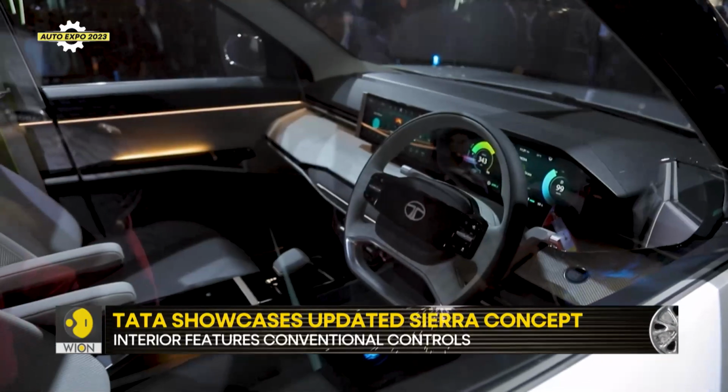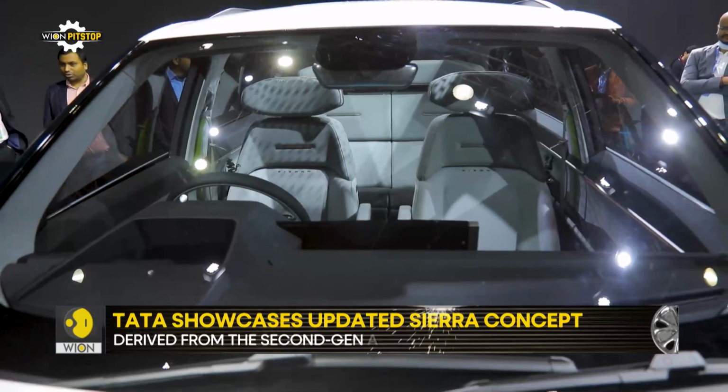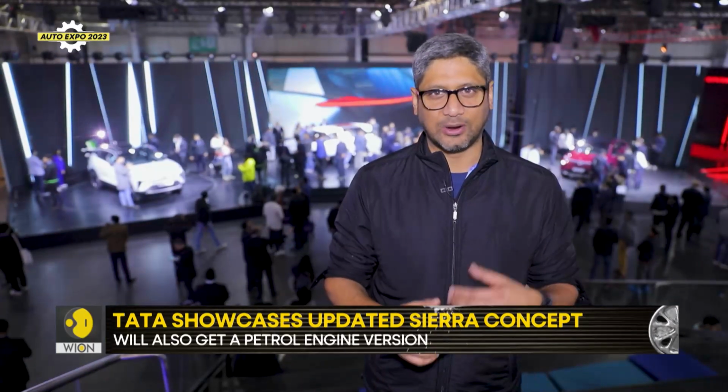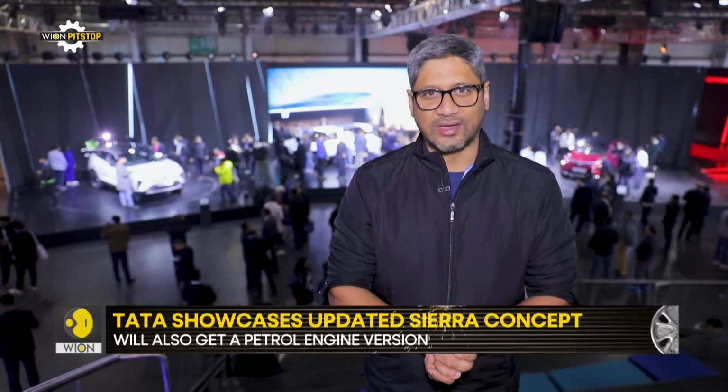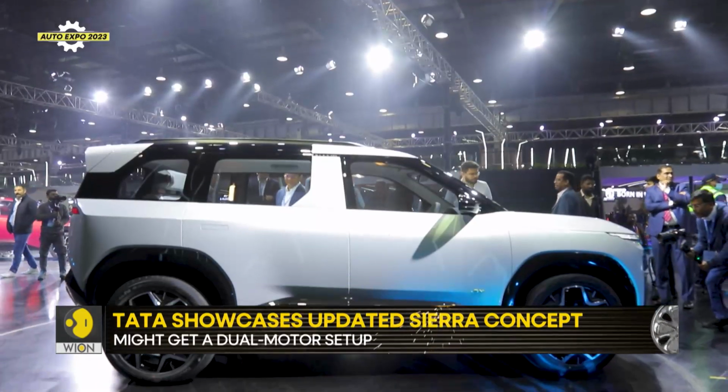But the legend of Sierra is going to be definitely happening in real. No announcement on the launch date, no announcement also on what exactly it packs. It is definitely going to be an all-electric car, but what the specs are, no news on that. But it is definitely happening, and that's very good news.